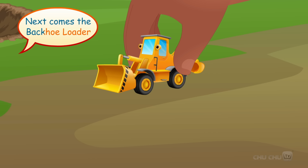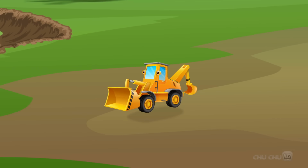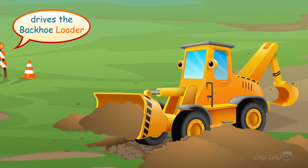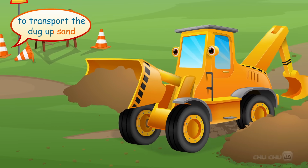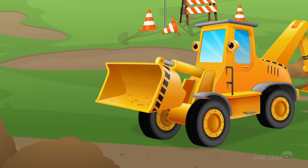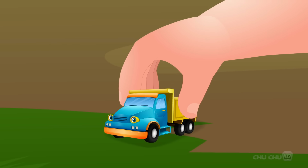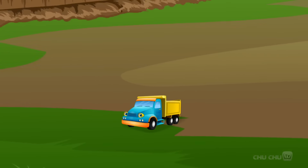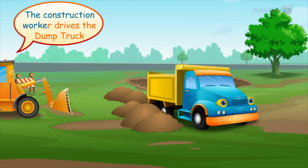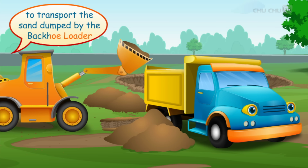Next comes the backhoe loader. The construction worker drives the backhoe loader to transport the dug up sand. There comes the dump truck. The construction worker drives the dump truck to transport the sand dumped by the backhoe loader.